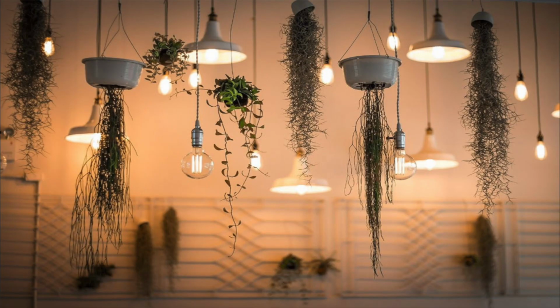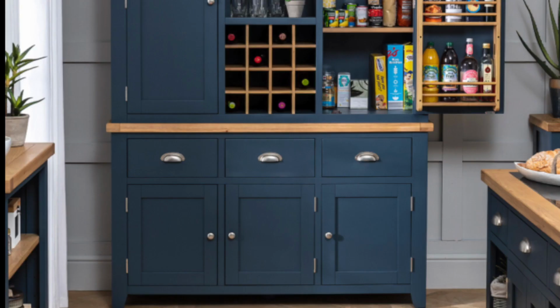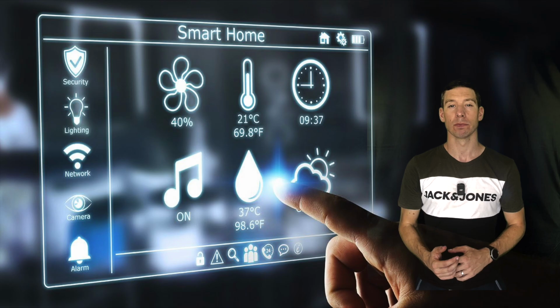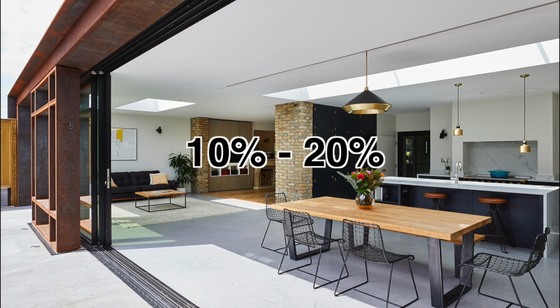Renovate and modernise. Now let's move inside. Another area that can be low cost can be the interior. Renovating the interior can significantly increase the value of your property. This could be as simple as fitting new internal doors, redecorating, or new flooring and lighting. If your kitchen or bathroom is outdated, consider upgrading them. You could fit a new bathroom suite, new cupboard doors, or even a new worktop to give it that modern look. You can also modernise your property by installing smart technology. Renovating the interior can increase its value by anywhere from 10 to 20%.